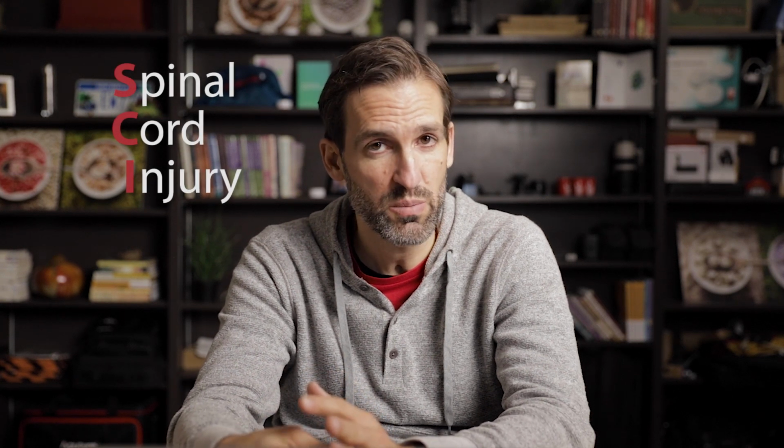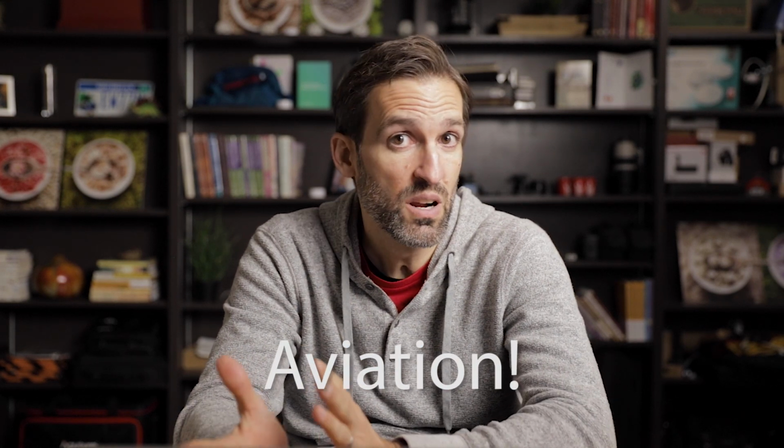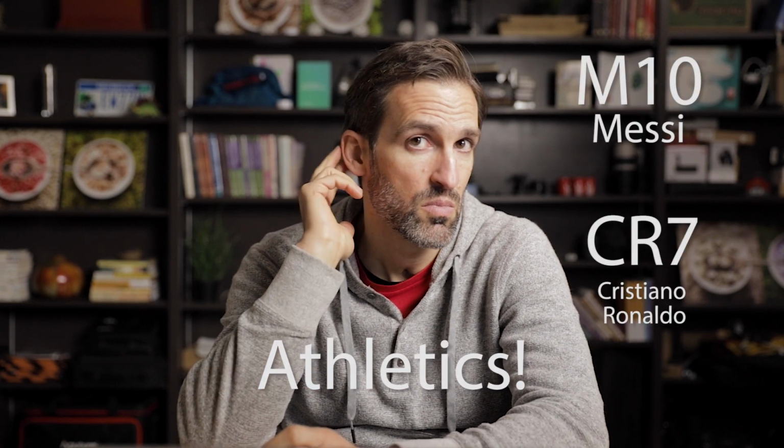So in the SCI community, spinal cord injury community, we use these alphanumerical codes to identify the injury level that we have. So one could be a C2, another one could be a T7, another one could be an L4, you know, like runways at an airport or famous soccer players. You know it. So the higher the injury level, the more nerves are going to be affected, the more muscles and organs are going to be impacted.